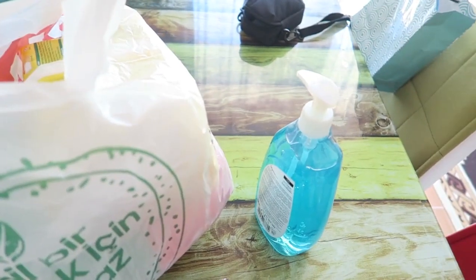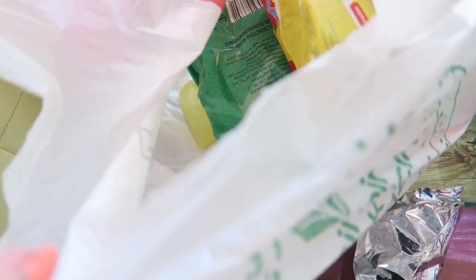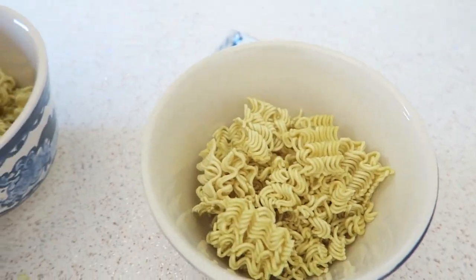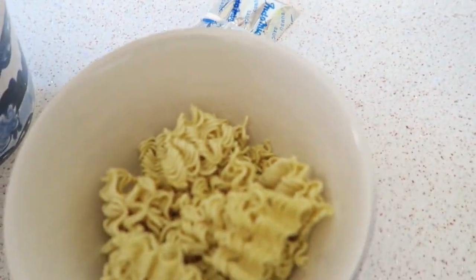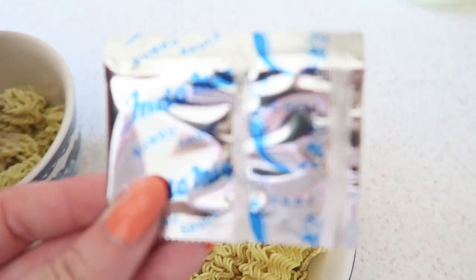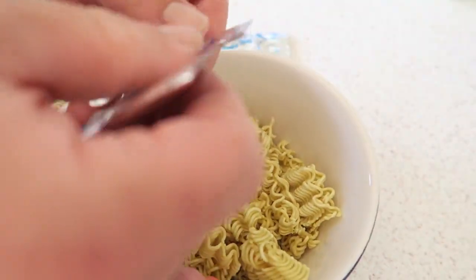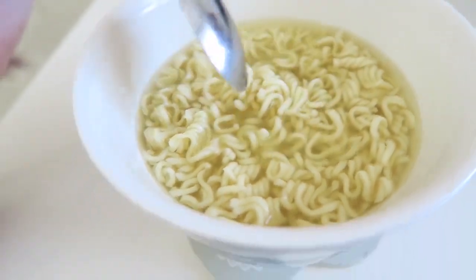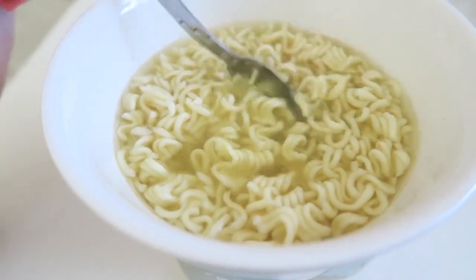So we just got some groceries, soap, yogurt, I really love these for lunch, pizza, some tea. We got a really big watermelon. So we also got some noodles. We got chicken noodles. So we're gonna test it out with also some sauce. So we're having this for lunch today. So the noodles taste really nice and it's really cheap. It was only like, I believe, 1 lira 40 or something. So yes, really nice.